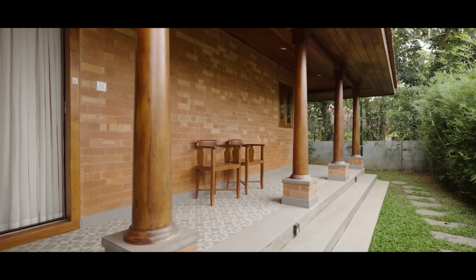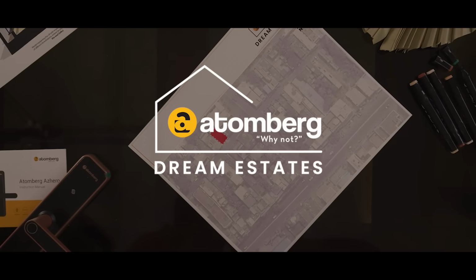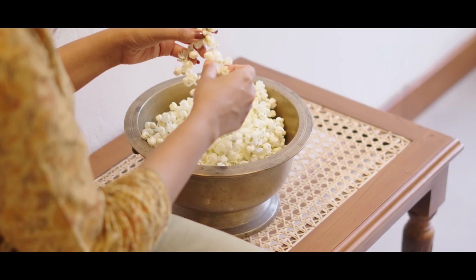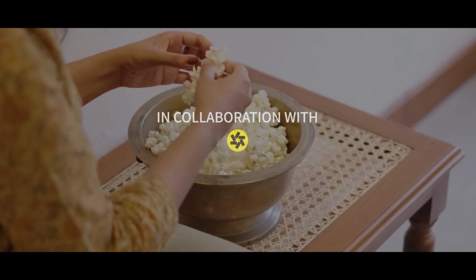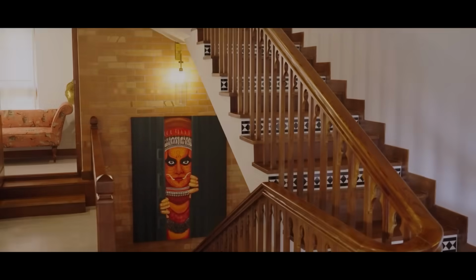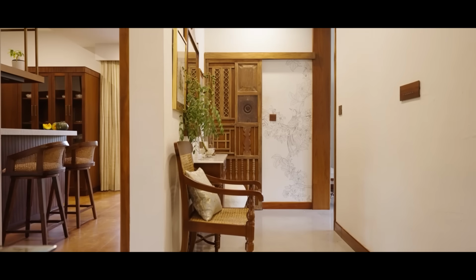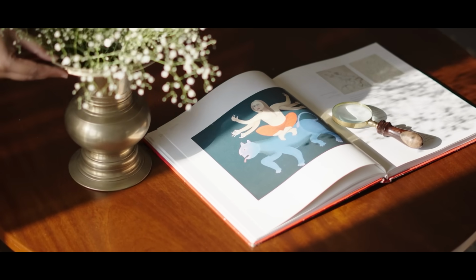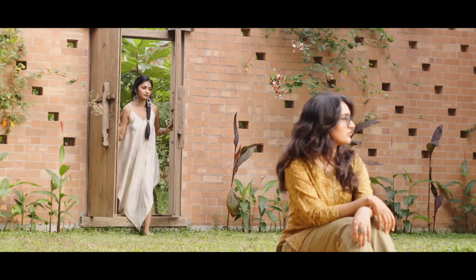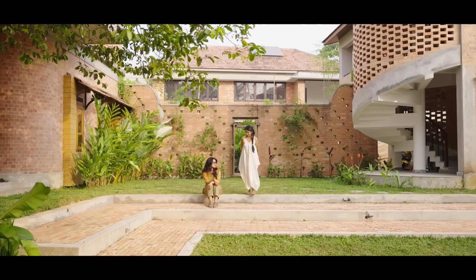People, however young they are, they do relate to their memories of their grandparents' homes, wanting to go back to those beautiful memories from their childhood. So we always try to evoke those memories within a house. For a client who's been in the US for so long, I think they had that longing to come back to their roots, feel those memories coming back to them, and that's what we've tried to evoke here.